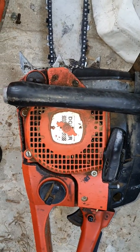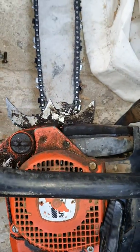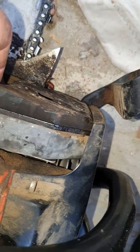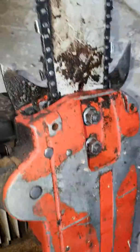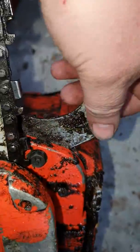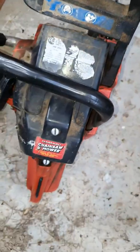There, the Dolmar, I've fixed the Dolmar and that's all running. That seems to actually run quite well. It had a loose muffler, so I've tightened that up. I cleaned the air cleaner out. It had a loose dog here, so fixed all that up, new bolts, etc. Seems to go quite well.